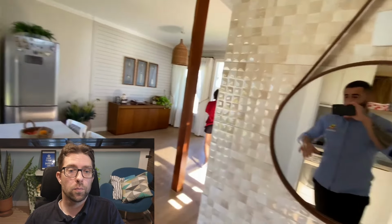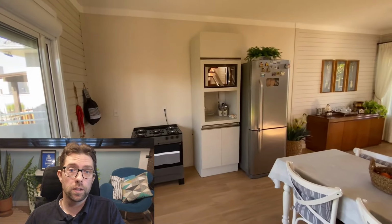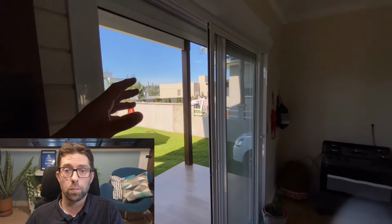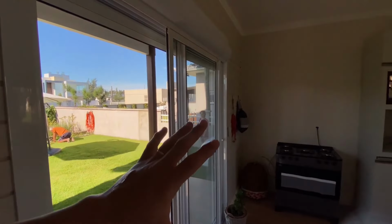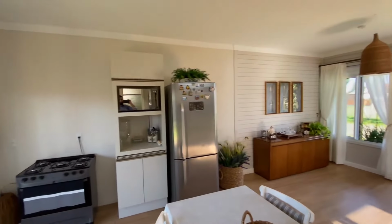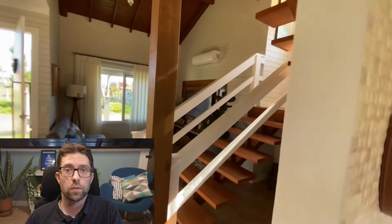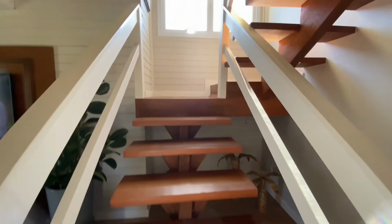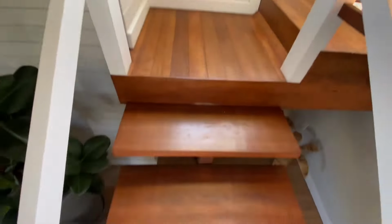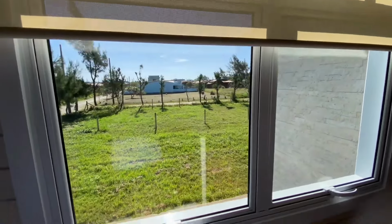And then here's the dining room and kitchen with some nice patio doors. And this property is completely new, so the owners of the house have only recently moved in, so you can see they haven't installed a proper kitchen yet. And then up the stairs is where you've got the bedrooms. Nice big window in the stairs as you go up.